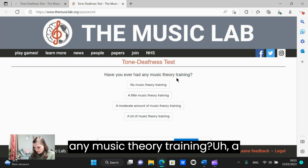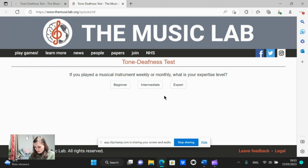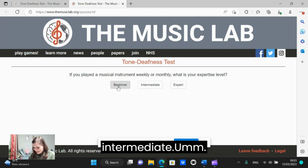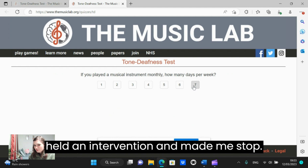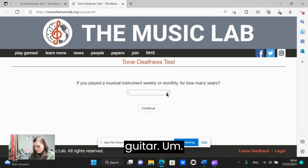Have you had any music theory training? A little bit, I think. I'm going to say beginner. I don't think grade 2 flute counts as intermediate. How many days per week? Genuinely like 7, until my family held an intervention and made me stop, because it was so bad. My guitar playing. Yeah, I tried to learn to play the guitar. How many years? Less than 1 year.